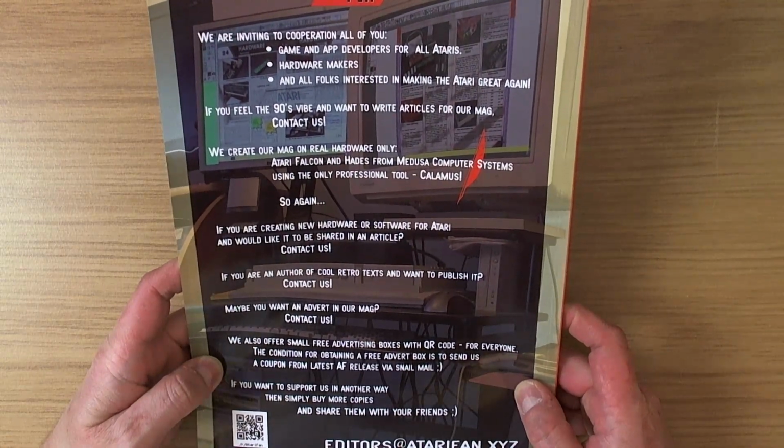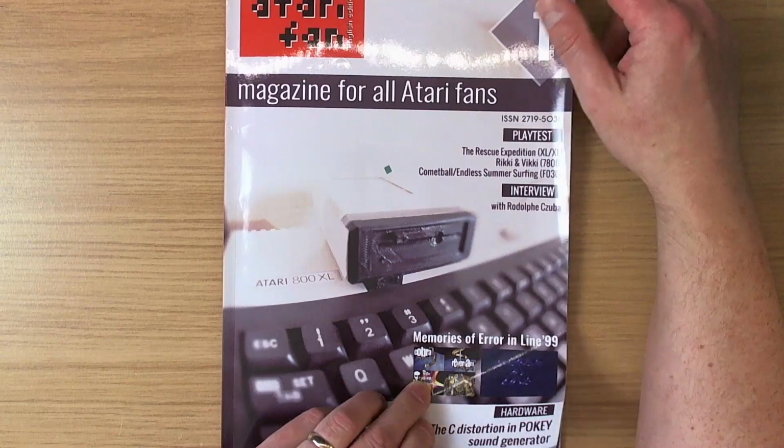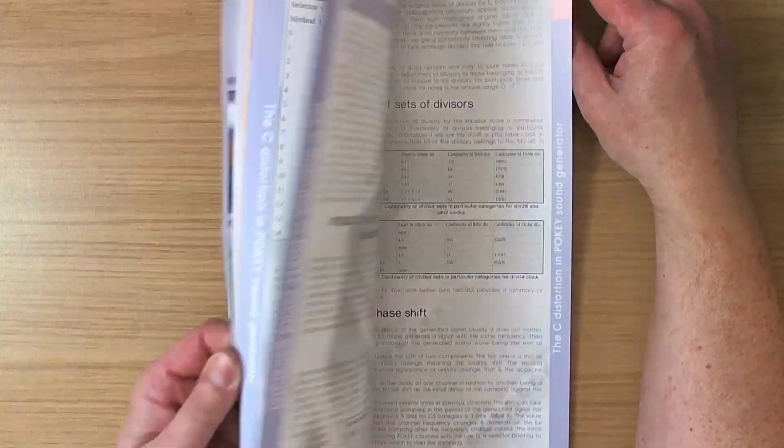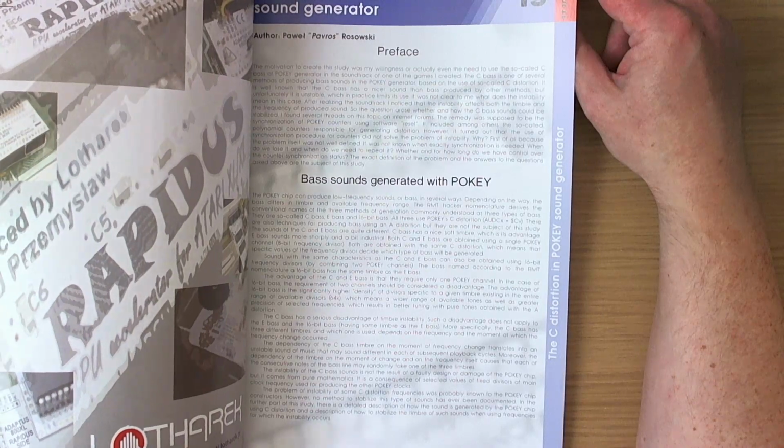But we'll see, and I'm certainly interested in the idea of contributing something to the magazine if I can find the time to do so. So it is kind of almost a luxury item in a way to get a magazine about Atari computers in this day and age, and I think you have to bear that in mind when you look at the price and what you're actually getting for your money.